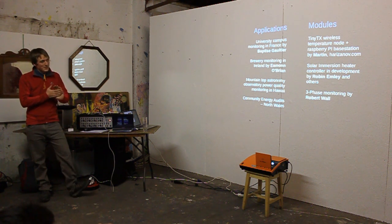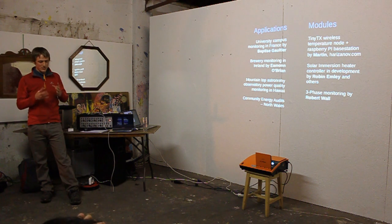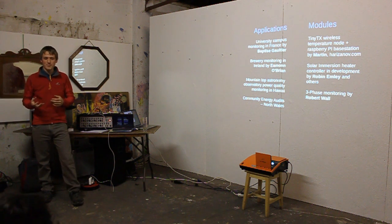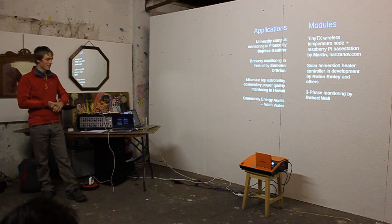Another active project on the forums is an immersion heater, a unit for diverting excess electricity that you're generating from solar PV panels to hot water via an immersion heater. That's been a fairly active topic. 3-phase monitoring as well.